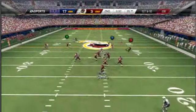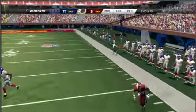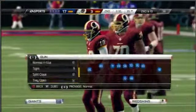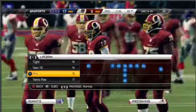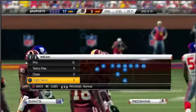Griffin in the shotgun formation. He's looking to the right here on this throw. This is frustrating, coach. You call a play, you receive it down the field on a corner route, and your quarterback cannot put it on the target.